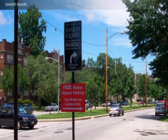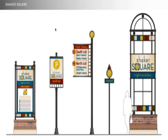So quick studies on some traffic flow, and you can see then how the brand plays out in 3 dimensions at a much larger scale, being able to create gateway signage to let people know that they've arrived in Shaker Square, and very clear directional signage to get them to the parking.